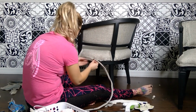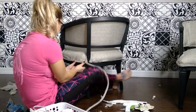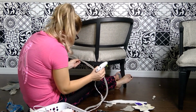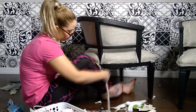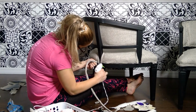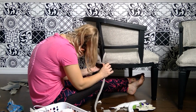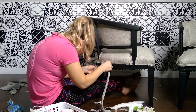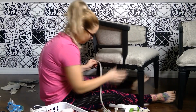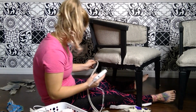So once I got all of that completed and smooth all the way around the edge, it was up to you guys to decide what type of little center horizontal strip to put in between the back panels, whether it was going to be nail head trim or the piping. I let you guys decide, and in just a few moments you'll see the full completed look, and then I'll show you guys again a little bit of the before, to remind you what a transformation these chairs have gone through.